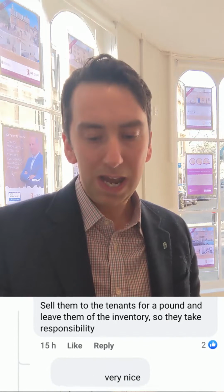Someone says, sell them to the tenants for £1 and leave them off the inventory so they take responsibility. To which someone else replies, very nice. Someone else says, yes, you can gift them and make sure they're not on the inventory. Rules don't apply to their own furniture.